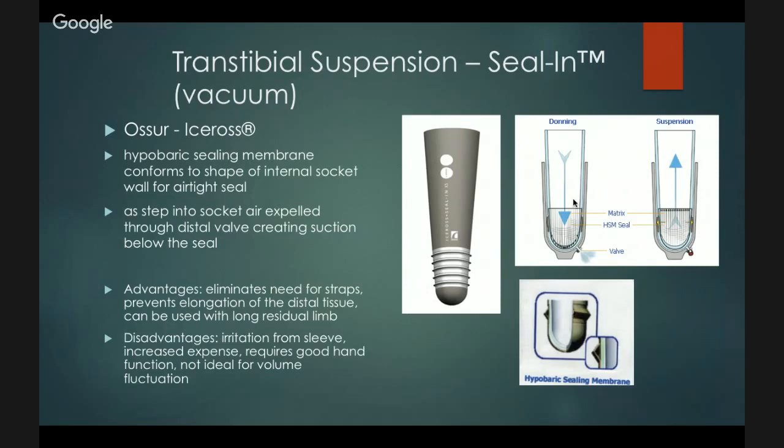Except the seal, instead of being formed with an external sleeve, is formed by this liner. This liner has either one or multiple circumferential ribs made out of a rubber-like material, which make total contact with the inner margins of the socket. As you push in, it pushes air out of that valve. Because it's a one-way valve, it doesn't let air back in, and that's what keeps it on. So that vacuum is between these ribs and the end of the socket, not quite as focal as your pin suspension. In somebody who has that, you might want to switch them out to something like this if you think they're a good candidate.